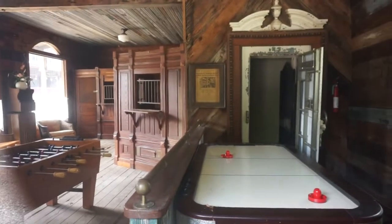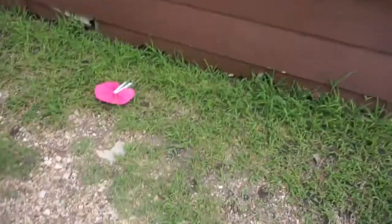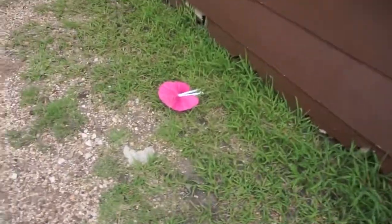Alright, back in the old town. It's Hotel Tumbleweed over here. James Cody, the Undertaker, the Marshal's office, and the jail. Right next to the bank. For a bank, it's got quite a few air hockey tables in it. A surprising amount, actually. It's also got a foosball table over there. And then there's the bank thing where the teller would go. There's some weird pink fan thing over here.